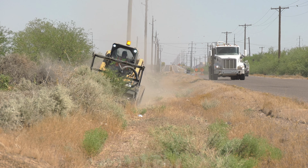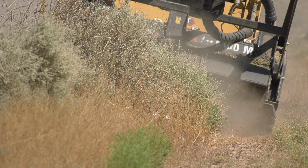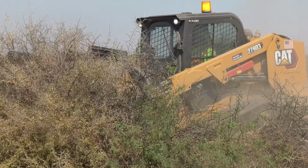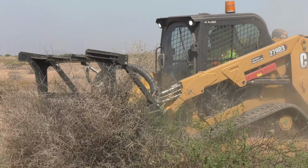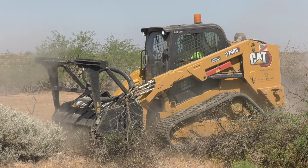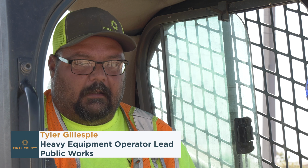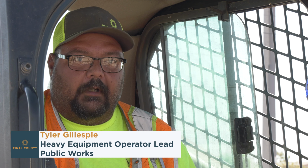We had to find ways to keep continuing doing our vegetation control, what's safer, what's easier. So we went out and did some research on this new piece of equipment, which is a skid steer. We're finding out that this is a safer, quicker way to complete some of our maintenance assignments. This thing will take stuff out that would take a brushing crew a month. It'll do it in 4 days or less.